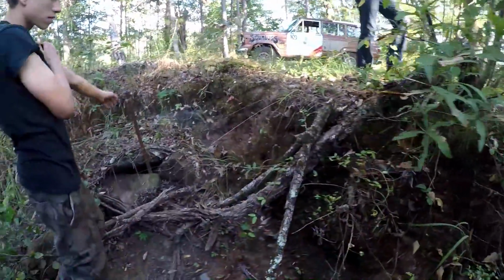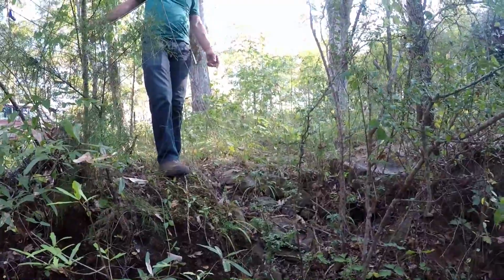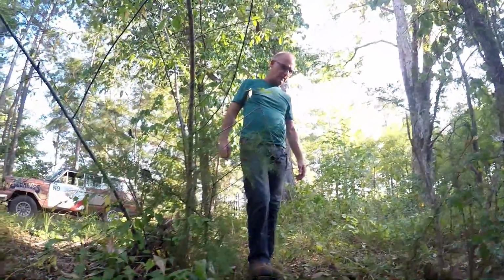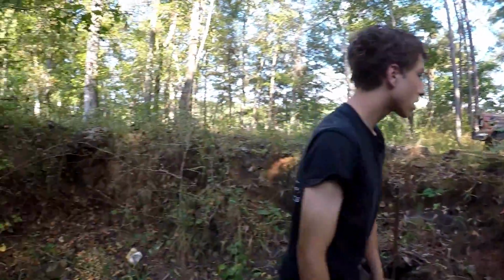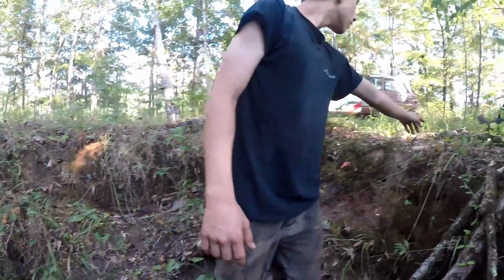Right. And see how this is square? I mean, this is clearly squared off. Oh yeah, and they could have put their canned goods down here. Absolutely, and they could have had a wall around it. I only found three things of interest. Yeah, what did you find, Cody?